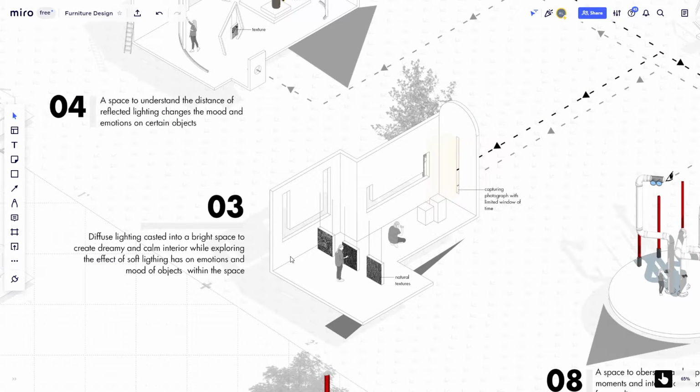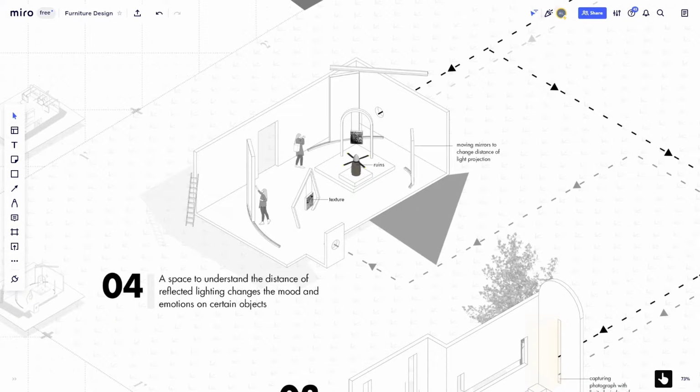And afterwards, ordinary space, quite similar to the previous space, but it instead introduces diffuse lighting to the public, and how it changes the emotions of objects under warm, soft lighting and soft shadows. After that is radiance echo. Once again, it's about lighting, but this time it's about the distance of reflected lighting. People can interact with mirrors in the space to change the distance and understand how the distance of light affects the light on the object. And that concludes all the spaces about light.